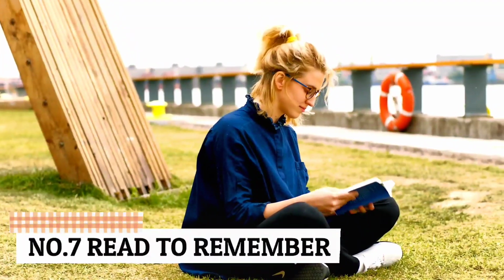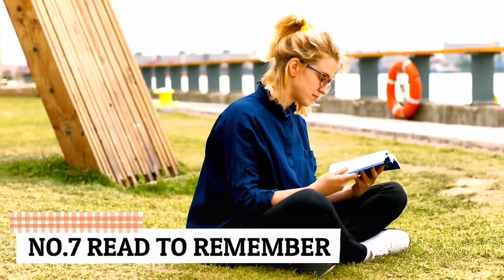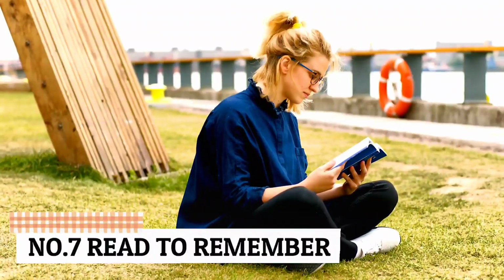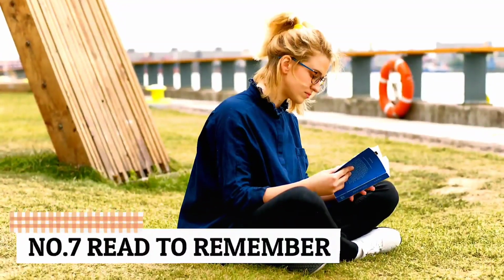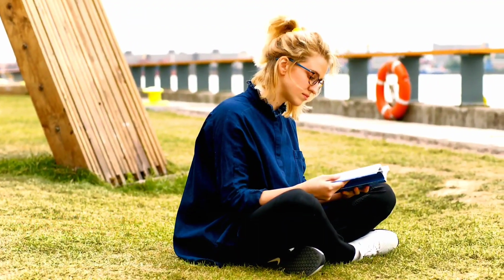Number 7. Read to remember. In such a short time, don't just read the books. Read to remember, because that same line you will see as questions, and if you have read it to remember, then you can easily retrieve it, but if not, then God can only help.